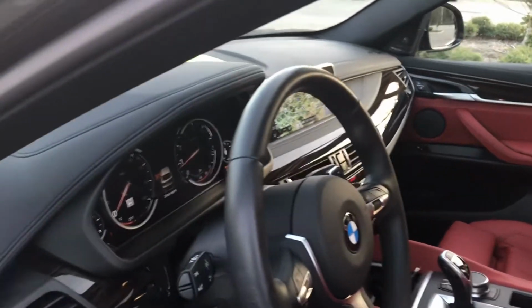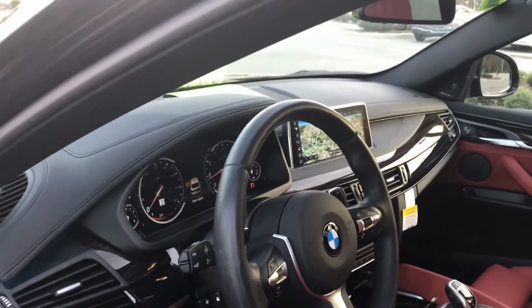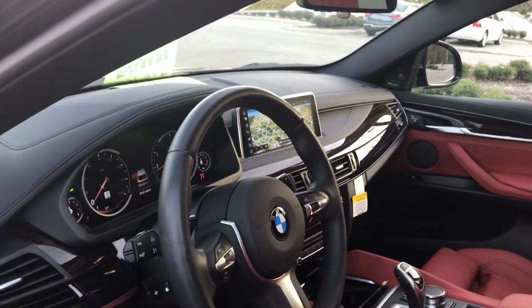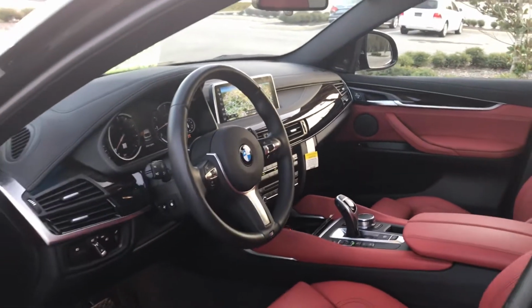Really good stuff. It also has a pedestrian warning system, as well as a crash mitigation system for speeds above 42 miles an hour. It also has the pedestrian one for speeds below that. Really crazy stuff that this car has.